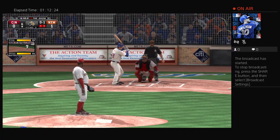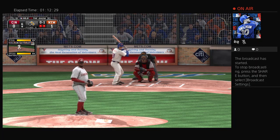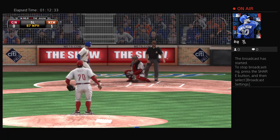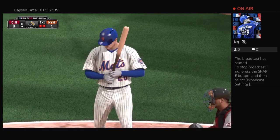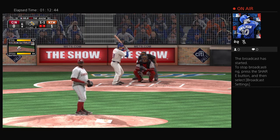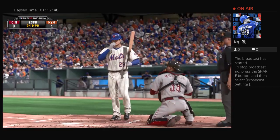And now a right-hander's begun to loosen up in the Cincinnati bullpen. And here's a slider that runs inside that time, and that'll keep him from diving out over the plate. You don't want guys to get too comfortable up there, so that's a good idea to run something in tight. Fastball taken inside for a ball.